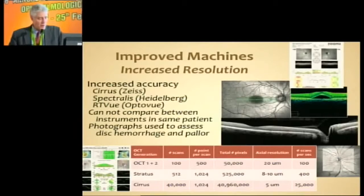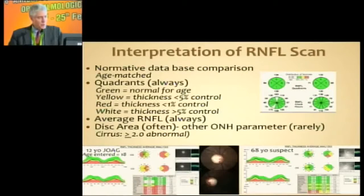We're now down to 5 microns with the Cirrus OCT, but that's already been improved greatly. And we're now seeing machines in development that are 1 to 2 microns in resolution, which will be really spectacular when we have that. So the machines are getting better and better all the time, and that's providing more and more powerful information for us to use. How do we interpret these things? I'm going to give you a few practical hints.